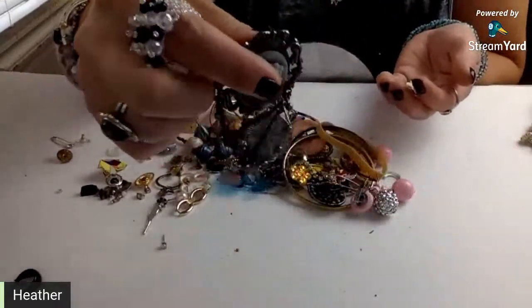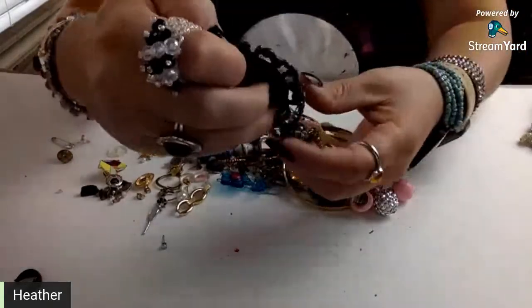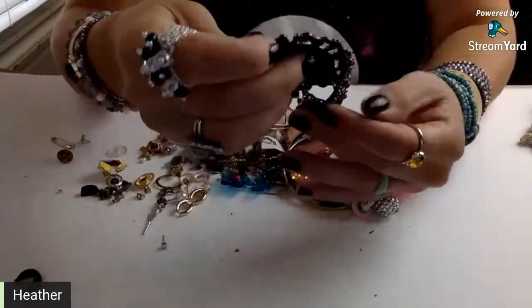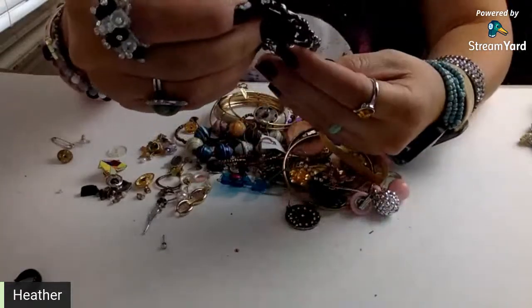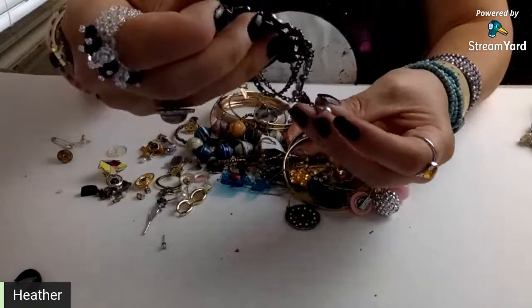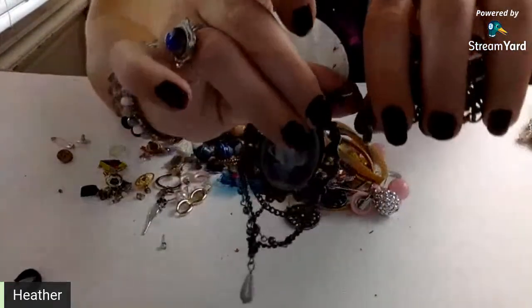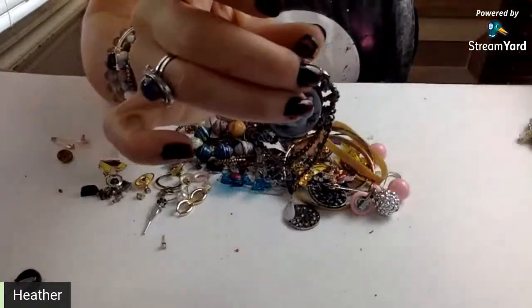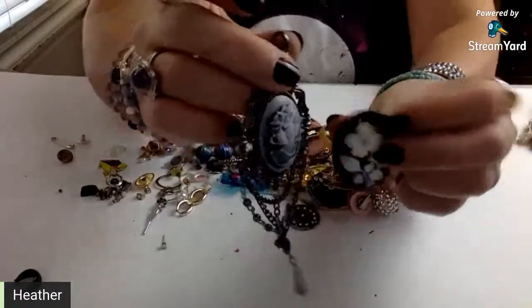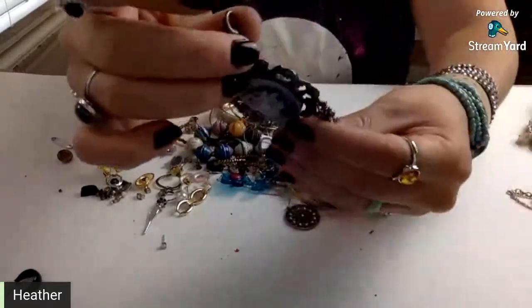So here's another cameo. What's going on with this one? We got an earring stuck. This is super pretty. What does all of this go to? All the hooks, you know? So far we have three, with the little clip-on hooks.